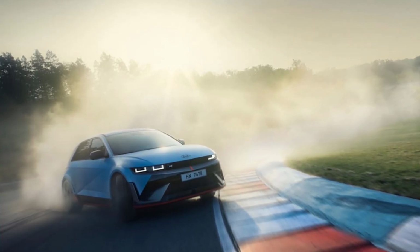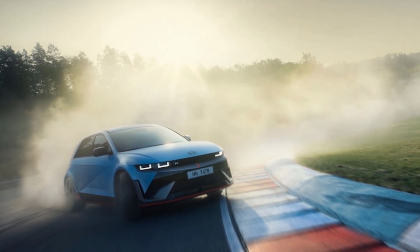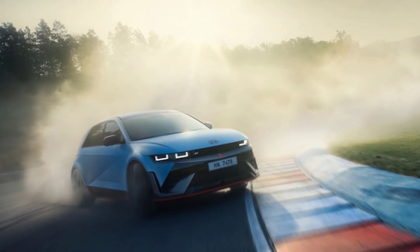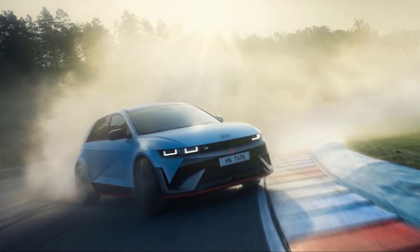Now that the specs are confirmed, here's what Hyundai's come up with. The Ioniq 5N, with 600 horsepower and a huge suite of gizmos and enhancements to make it go very, very fast, and do it repeatably and reliably.